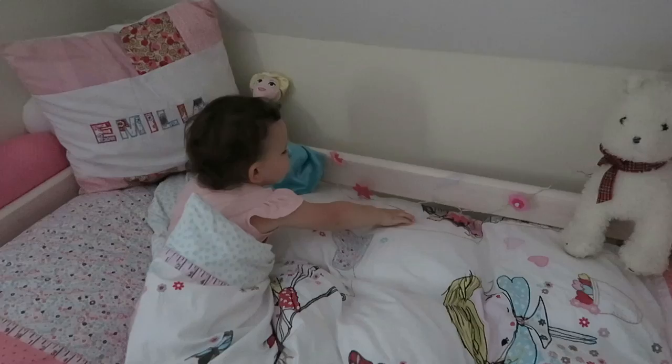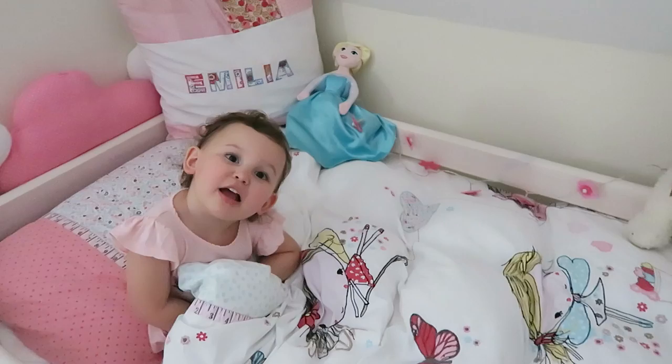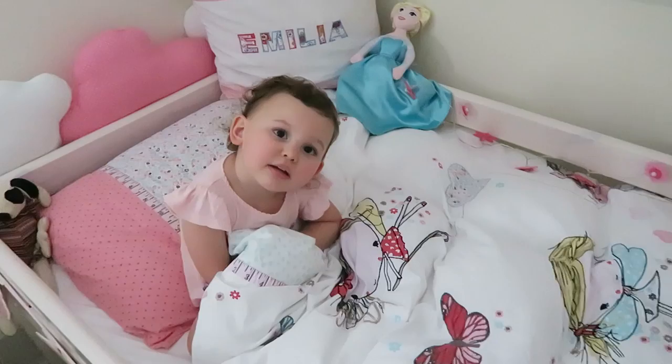So we've just established we don't have batteries for them. But Mummy's going to buy some, okay? But I want to come. To the shops to buy one? Yeah, you can. Tomorrow. No. Alright, it's bedtime. No.